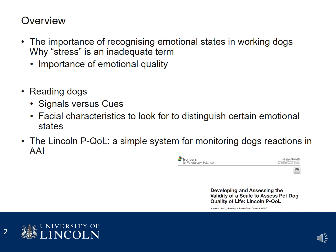Some of the measures for assessing stress we've recently incorporated into a pet dog quality of life instrument, and I give you the reference here. The paper is freely available online, and this brings together some of the signs that are discussed here and validates them further.